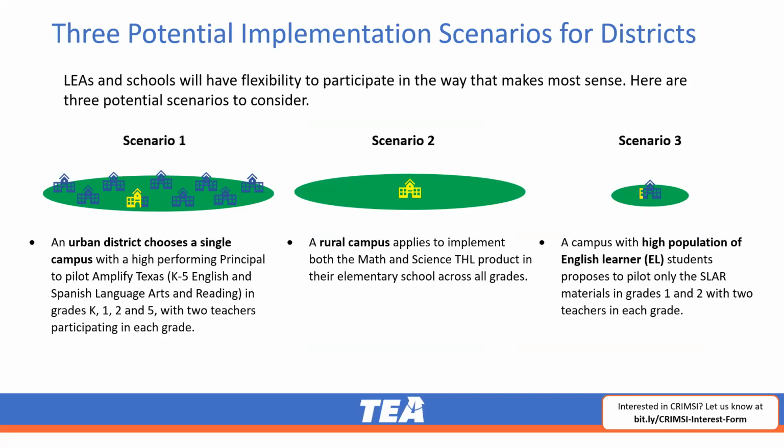Scenario 2 is a rural campus that applies to implement both math and science THL products. And then they're focused on all grade levels, K through 5, or whatever grade levels are at that campus. And then the third scenario is a more targeted situation where a campus with a high population of English learner students proposes to pilot only the SLAR materials in grades 1 and 2, with 2 teachers in each grade.